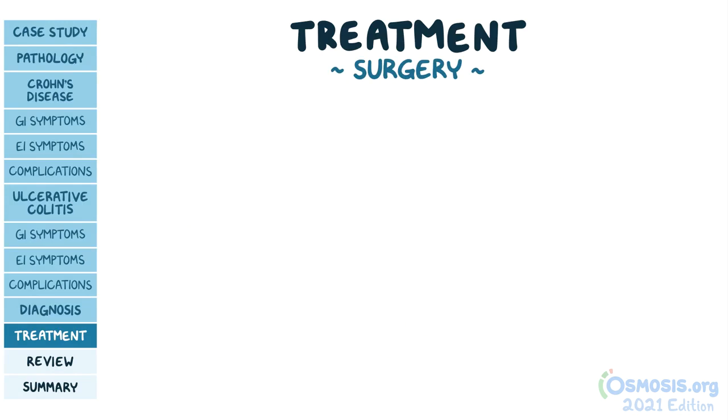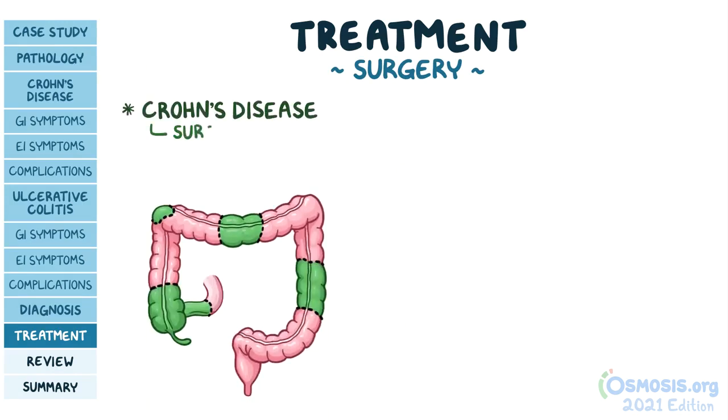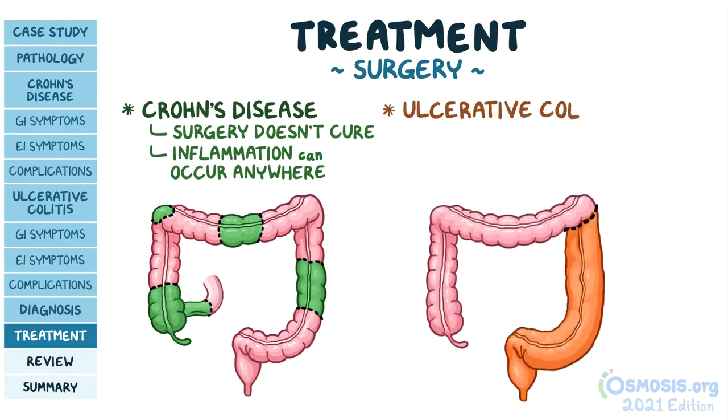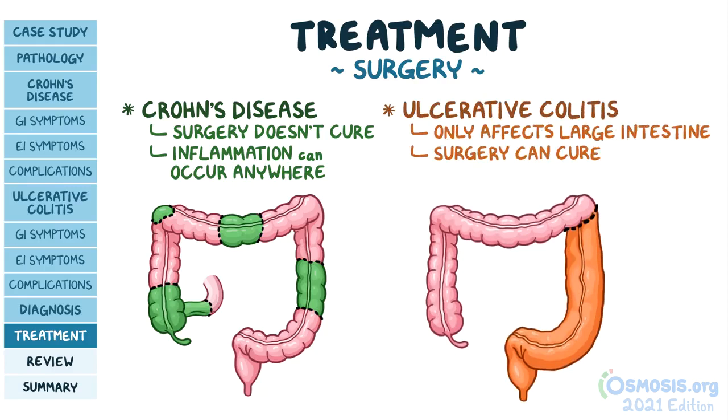But one really important distinction is that in Crohn's disease, surgery doesn't cure the disease, since inflammation can occur anywhere along the GI tract. On the other hand, ulcerative colitis only affects the large intestine, so surgery can actually cure the disease. But you have to weigh the benefits of curing the disease against the loss of a section or the entire large intestine.